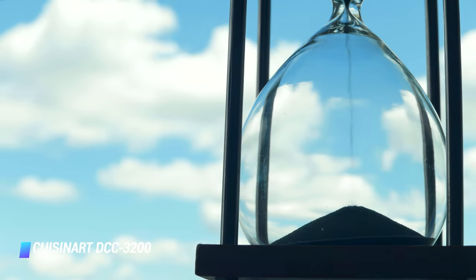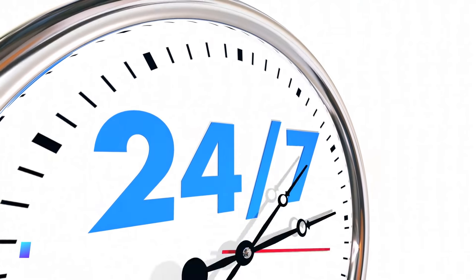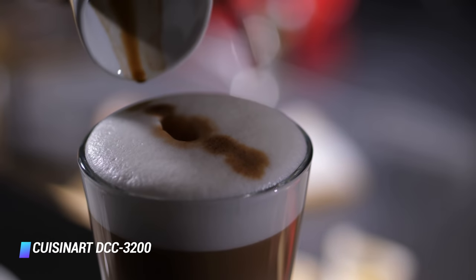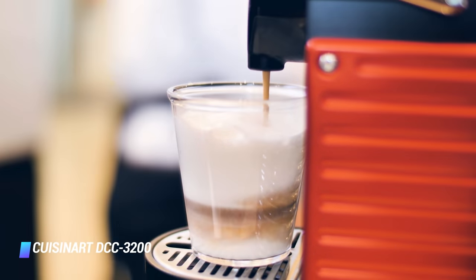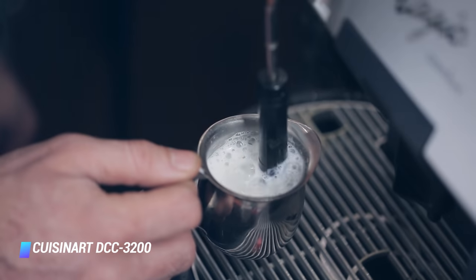And if you're low on time in the morning, you can leverage the coffee maker's 24-hour programming, so you can have that perfect cup of coffee ready as soon as you roll out of bed. Also, self-cleaning capabilities and auto shut-off timers make this one of the most convenient, versatile coffee rigs on the market right now. However, the only drawback is its relatively large countertop footprint.